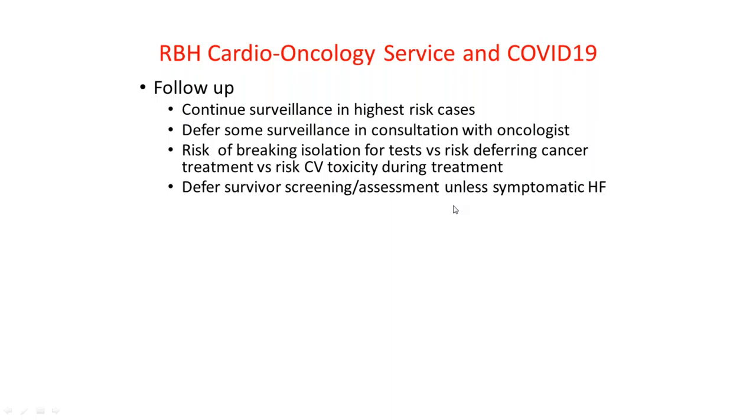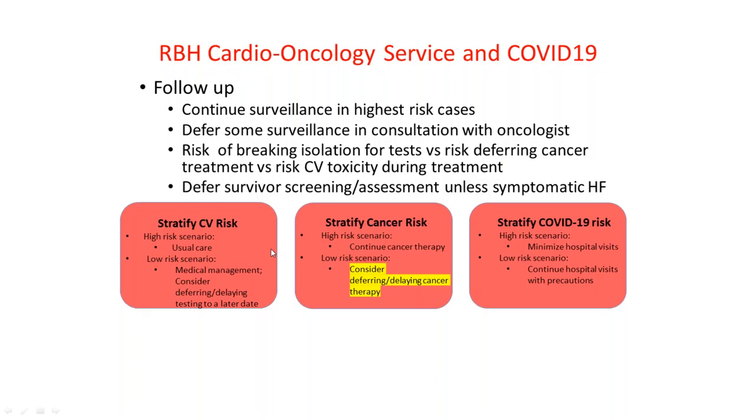This is part of a figure from a great article that is coming out with Jörg Herrmann and Dan Lenihan as the leaders of this paper about the ICOS opinion and guidance on how you deliver a cardio-oncology service during COVID. And I think we're very familiar with balancing cardiovascular risk versus cancer risk and who to stop and start different treatments. But now we've got the COVID risk and this will change. So I think London is evolving out of the high risk towards the lower risk scenario. But I guess there'll be other parts of the world now where the high risk is very much active.